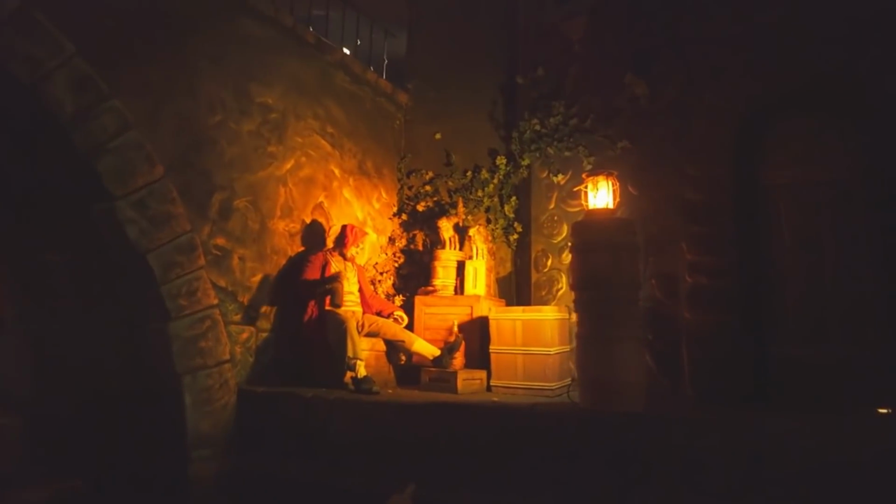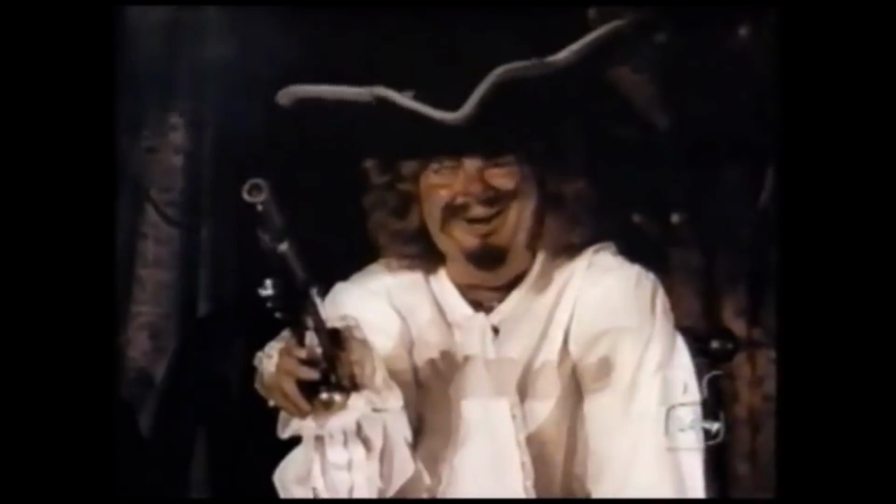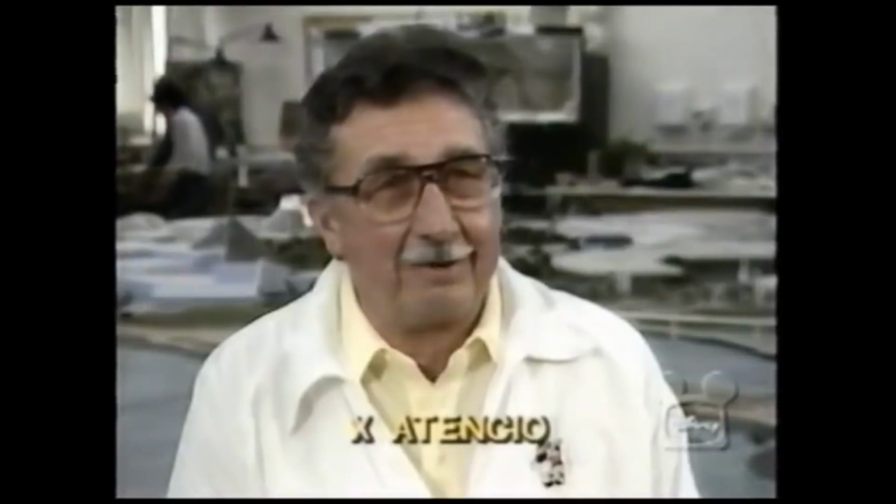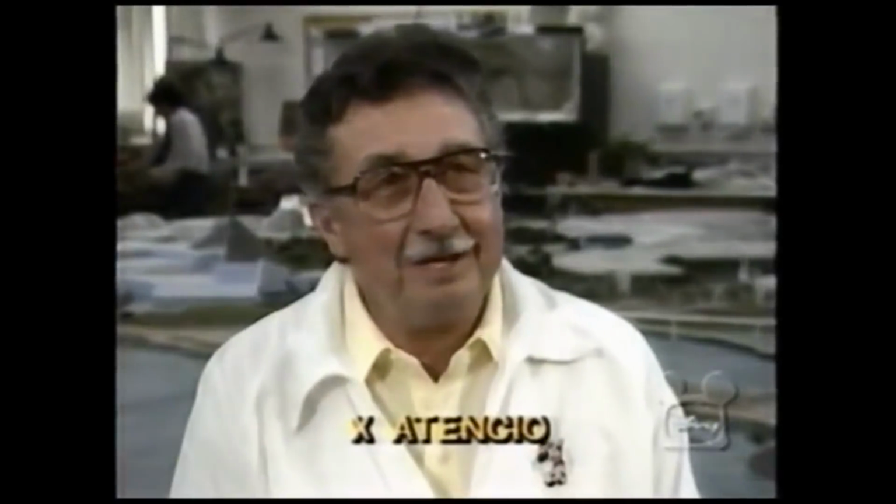Yes, Old Bill was still there. While the changes were either praised or scorned by guests, some of those who worked on the attraction didn't share the same sentiment. X Atencio, who wrote the music and dialogue for the ride, famously referred to it as the Boy Scouts of the Caribbean due to the changes.